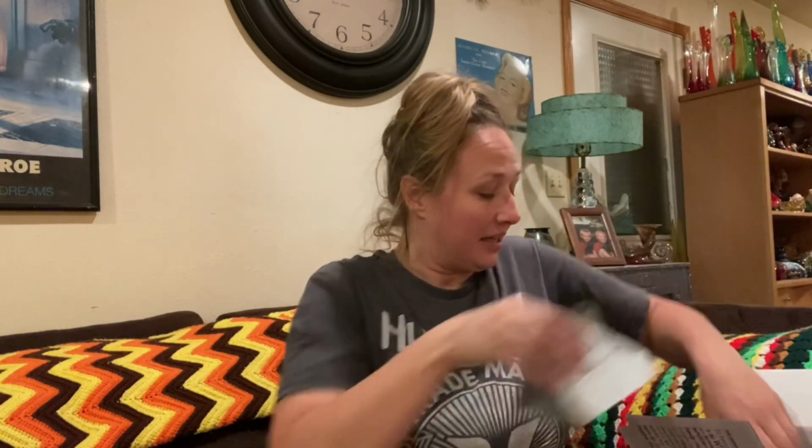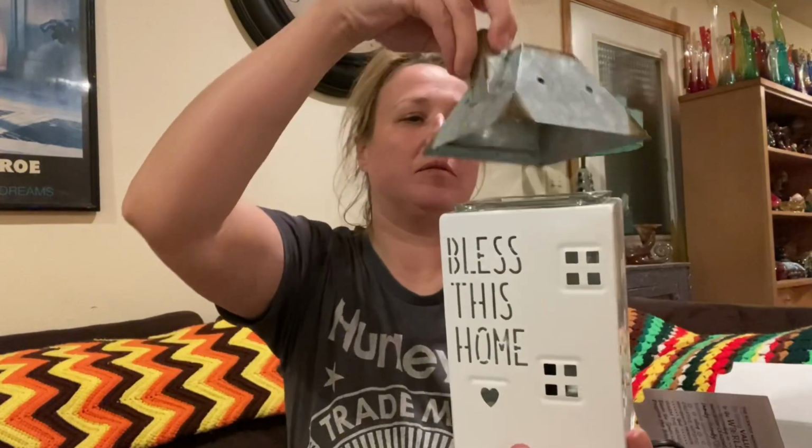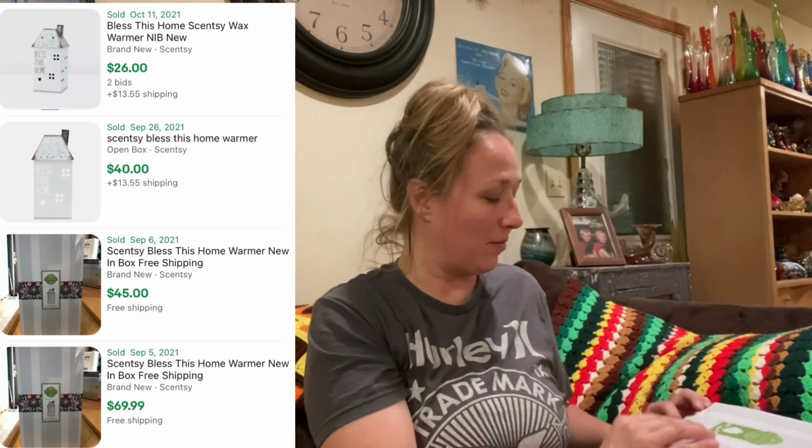The first thing was this Scentsy in a box. Now this is awesome. I did put a light bulb in it and plug it in and it does work. I was really actually surprised that this was still in the bins with there being as many resellers as there was. But this is Bless This Home. There we go, I had it on wrong. Bless This Home House. And like I said, it works. I looked these up online and I will put comps up there to show you what they sell for on eBay. So I did pretty well with that one. That was exciting to find that.